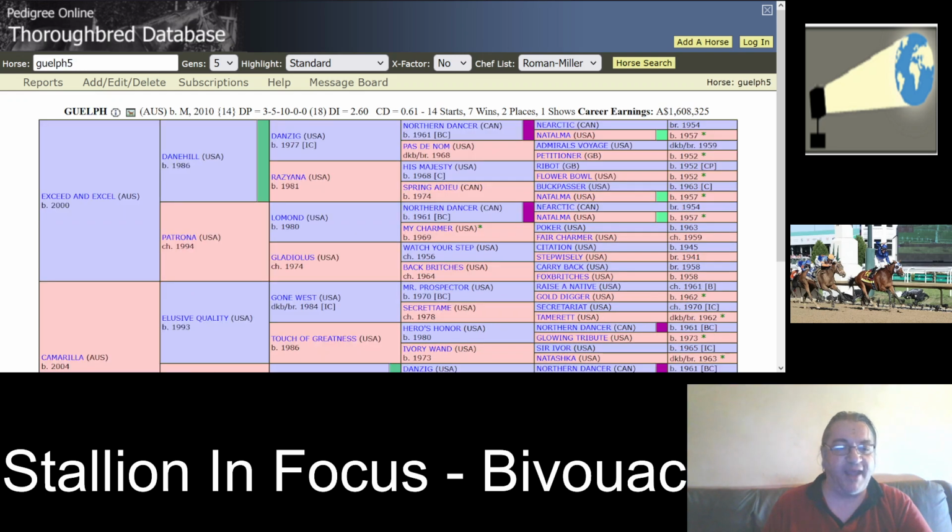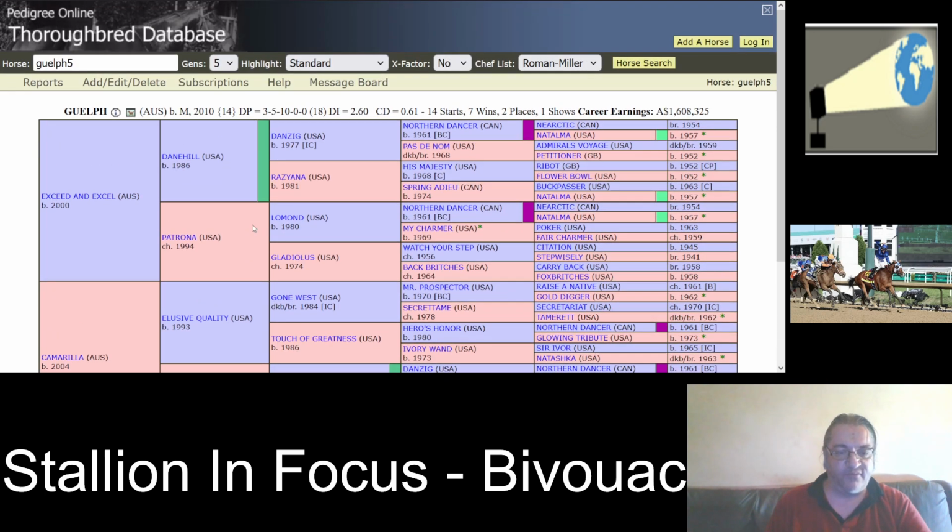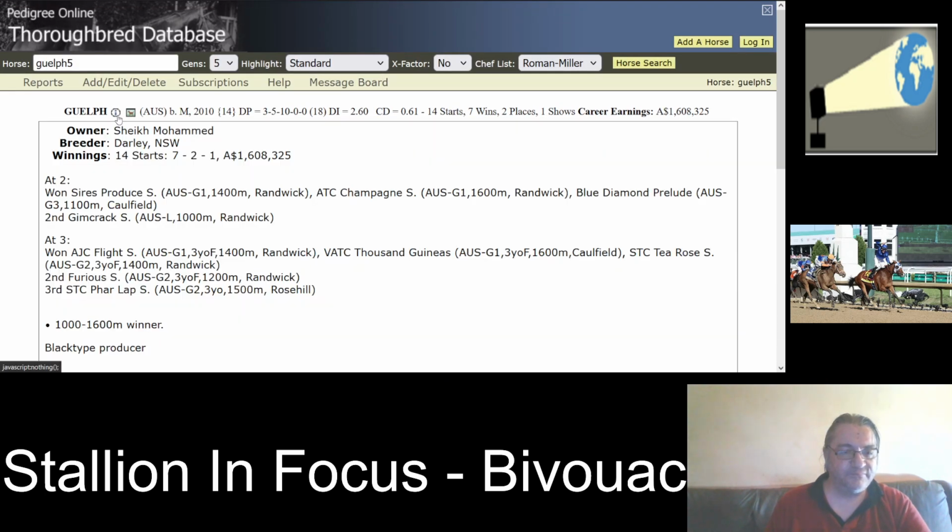Guelph is a horse we've got to look at. I missed this one going round. It finished going round by the time I'd watched Australian racing. Looks a very good horse, foaled in 2010. Sired by Exceed and Excel, also out of Camarilla. Guelph managed to win 7 out of 14 starts in the first 3 in 10 of 14 starts, winning 1,608,325 Australian dollars.